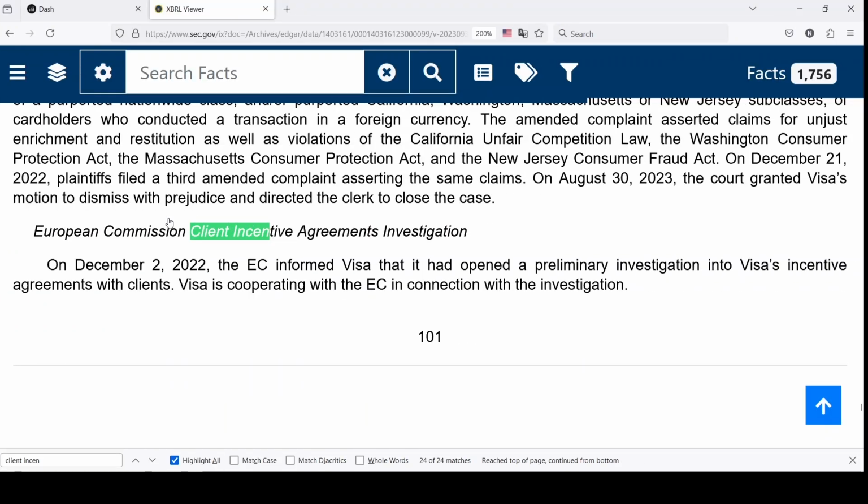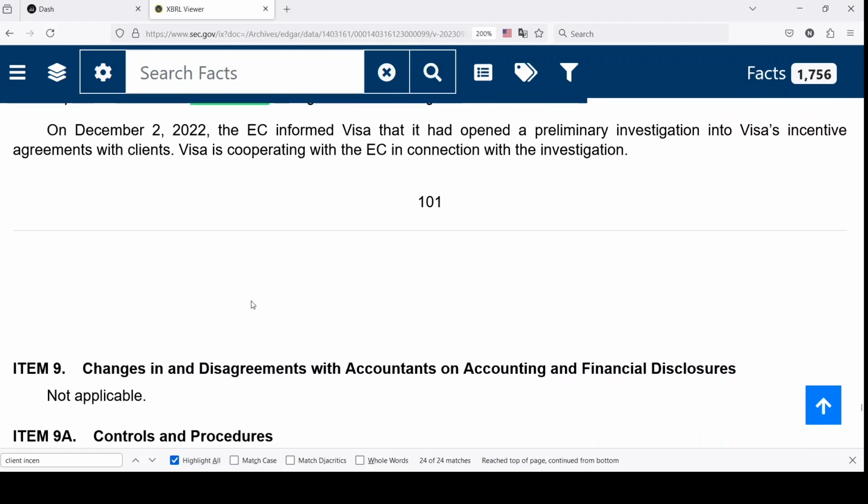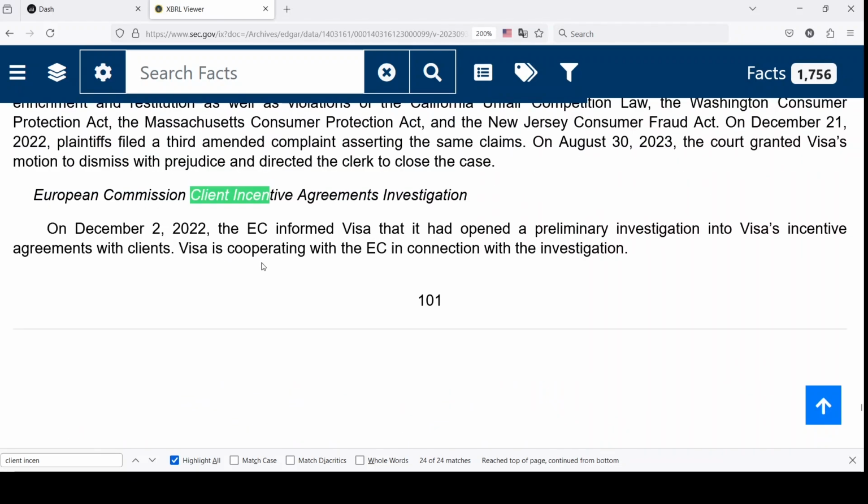Like all good business ideas, a European Commission is investigating the fact that Visa creates these client incentive agreements. As of December 2022, Europe is threatening to fine Visa for doing this, probably calling it anti-competitive. Maybe they have a legitimate case, but Visa doesn't really say much about it. Literally writes 2 sentences, neither of them very focused on this as a risk for now.